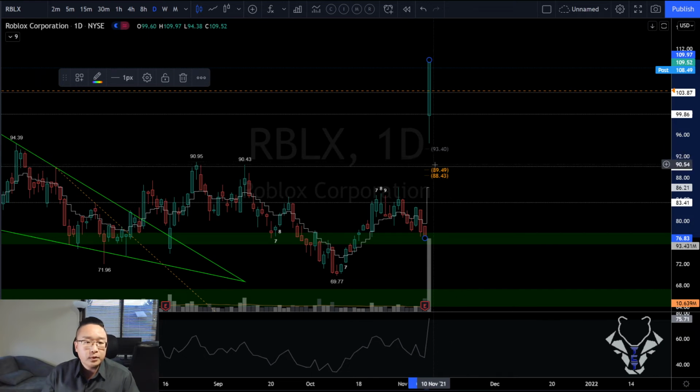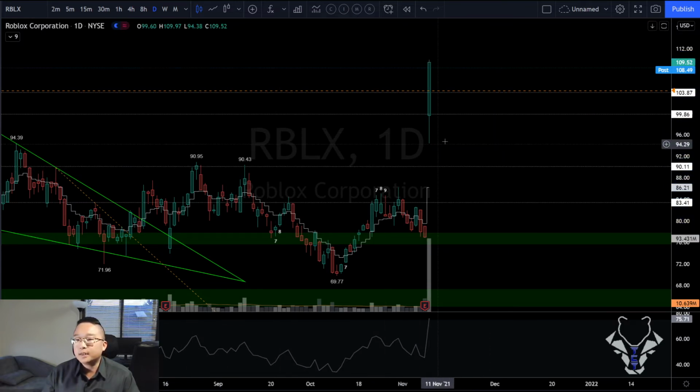And based on fibs, I don't think the run is done yet. A little bit more before coming back down, so the GP will line up with that $90 resistance. All right, so that's RBLX. Keep it on your watch for at least this week, most likely going into next week. If you're not in yet, watch for that higher low.